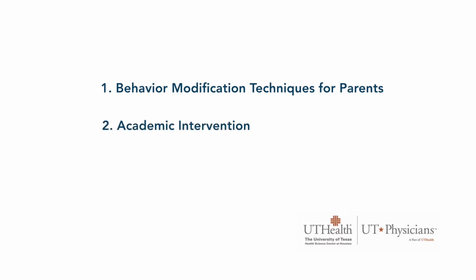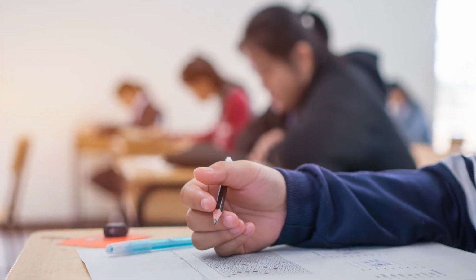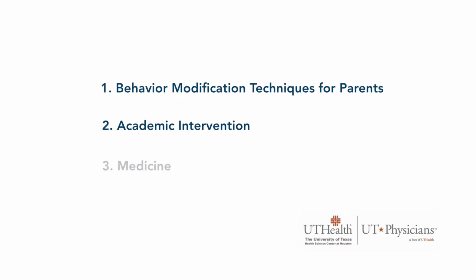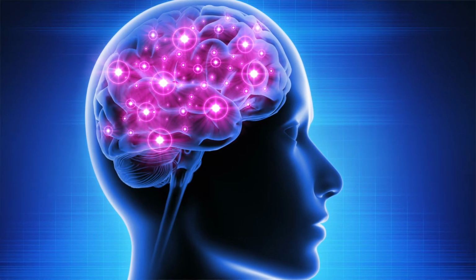The second part of the treatment is what is called academic intervention, and it involves an assessment and also adaptations and accommodations, depending on the difficulties and also the skills of the child. And the third part of the treatment is the use of medicines that help to increase the dopamine in the brain, which is the messenger that they lack.